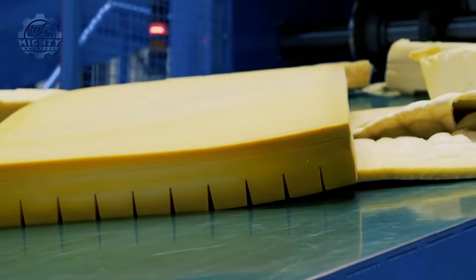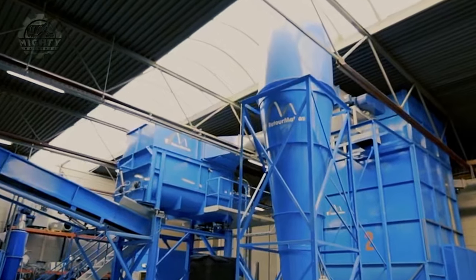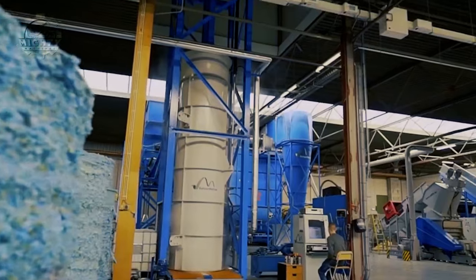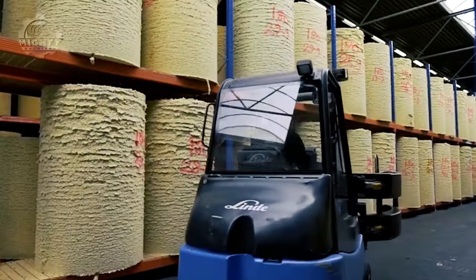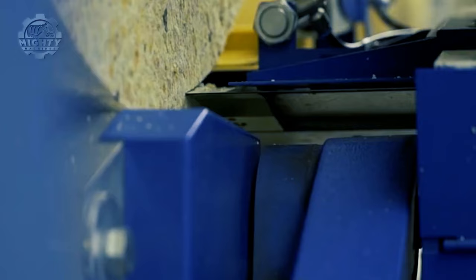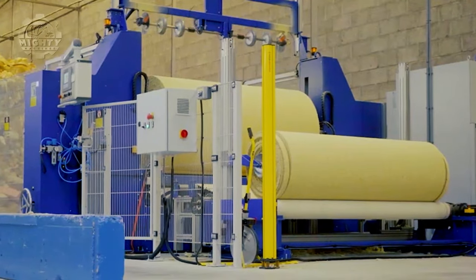This is done so that it's easier for them to do the next step, which is shredding these foam blocks into smaller pieces. Then the process of chemical recycling, or the separation of the foam from its original chemical raw materials, begins. In this part, they use a special chemical recycling technology known as glycolysis to obtain polyol, which is then used to make most new foams.